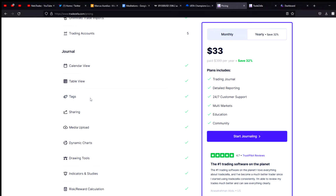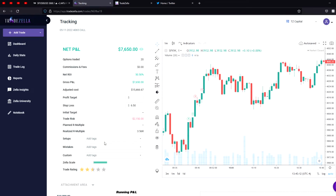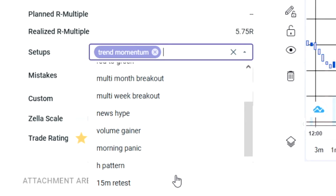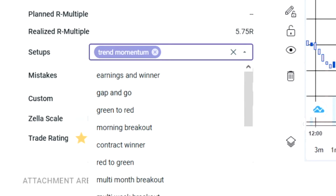Then when you're actually going into journaling your trades, you're able to add tags to it. So these are the 3 different tags you can add here. You can add a setups tag, so what kind of setup was it, and there are a lot of options you have here. But you can also add your own, so you can say, like, daily breakout, for example, opening range break, and all that good stuff.